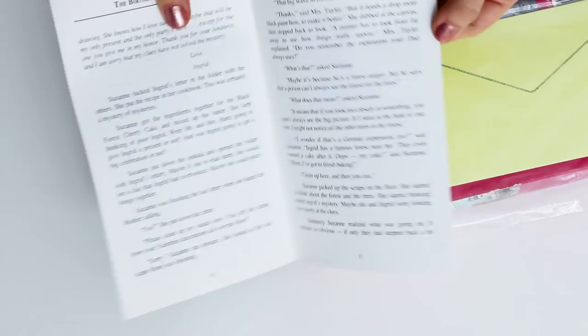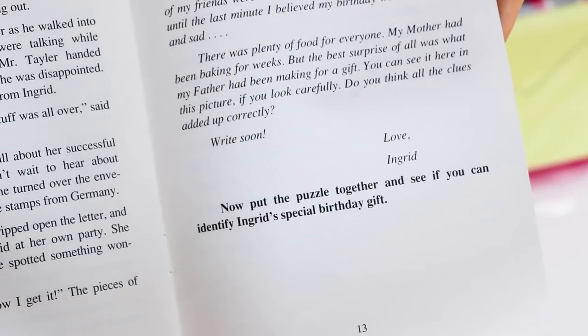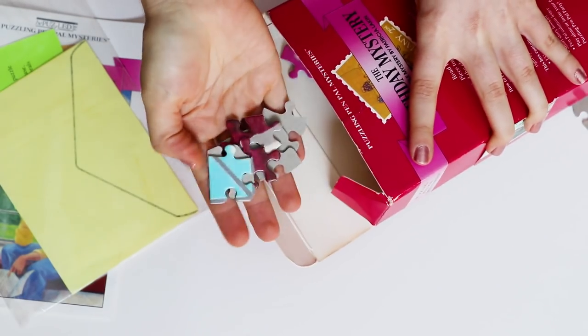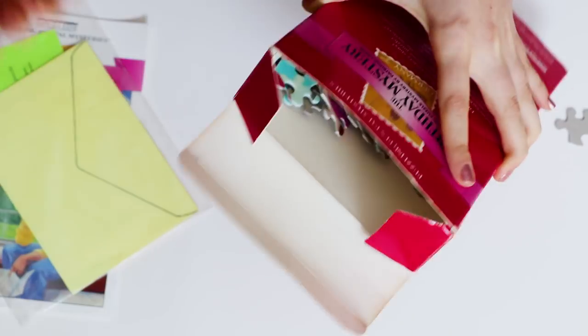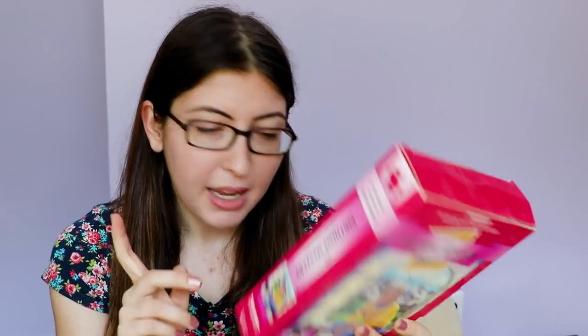So it's only 250 pieces, which was fine, especially since you don't have a reference picture. I guess if you're just getting started with puzzles like that, you want to start a little easy. So this is made by the company Be Puzzled Junior. It's one of the Puzzling Pen Pal mysteries. And I only ever had this one. I don't know if they made other versions of it, but this is from 1991, so good luck tracking down the other versions, if there are any.